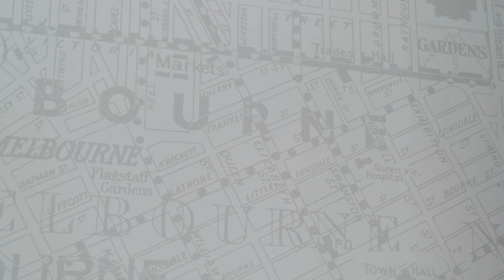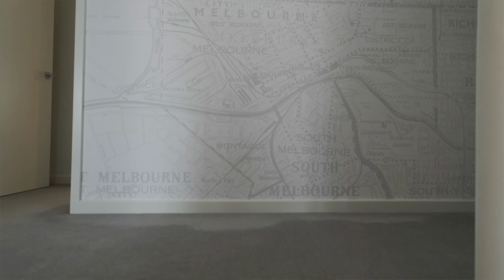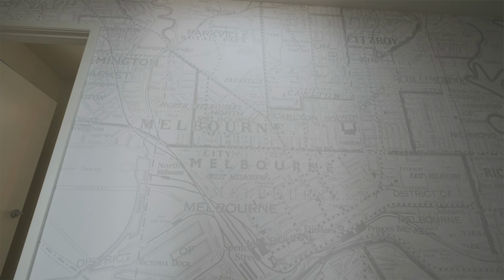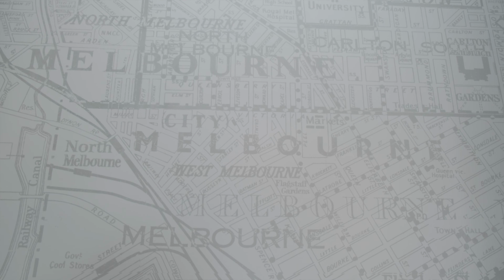I love it because it celebrates the area, and what we've designed here is we've taken parts of Melbourne that relate to the owner. So it's about where they live, and they've got their whole life on that map. And it's exactly what you said. It's a talking point. You walk upstairs and you can point out, that's my house, that's my mum's house, that's Nonna's house. A great talking point.